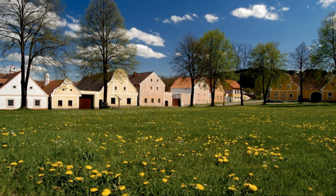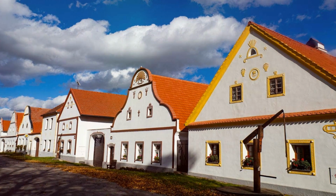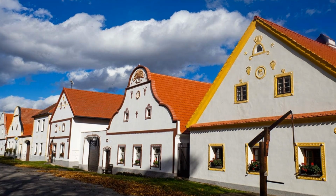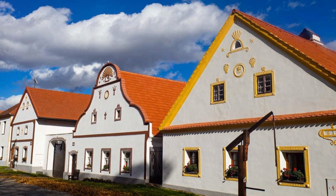At the heart of Holašovice lies the Navis, the village square. This isn't just any open space, though. It's the soul of the village, a place where life unfolds in its own unhurried rhythm. Imagine a vast green expanse, fringed by those magnificent Baroque farmhouses.